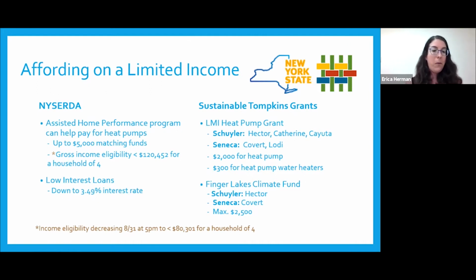NYSERDA also offers low interest loans down to the lowest amount of just about 3.5% for the interest rate. That can also help make it affordable. And we have a lovely partner that we work with, Sustainable Tompkins, and they actually have some different grants. Pending where you live in certain parts of Schuyler or Seneca County, there is a heat pump grant that can provide $10,000 towards a heat pump, $300 towards a heat pump water heater.